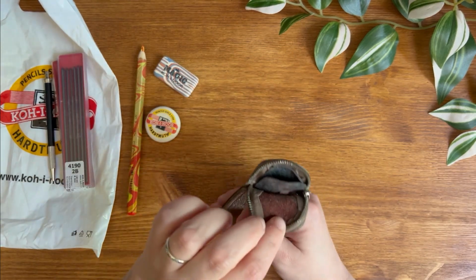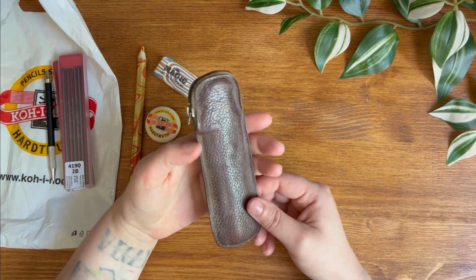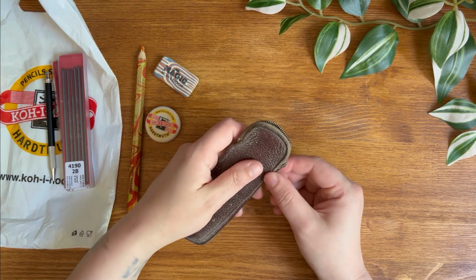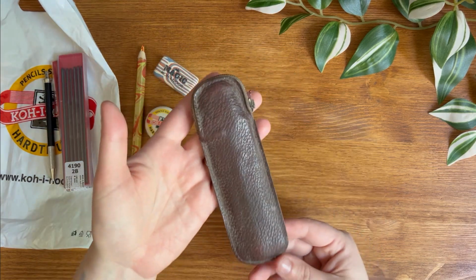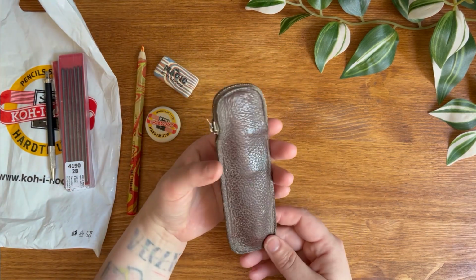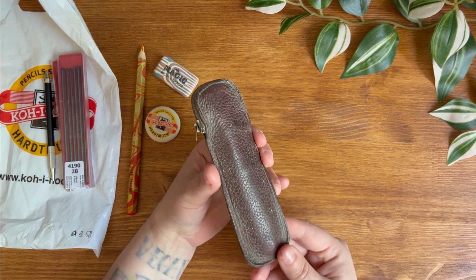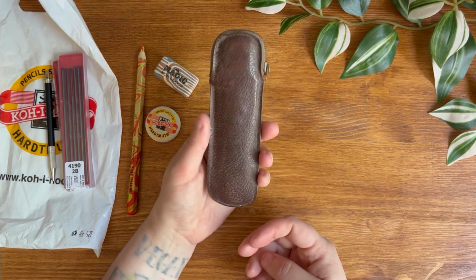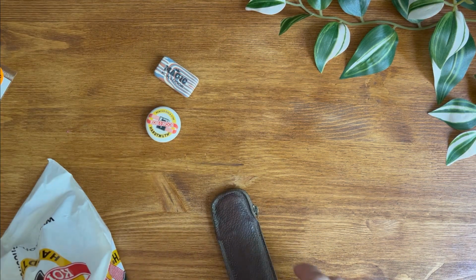My plan is I'm going to clean it up and I'm going to repair it and try and get it back to some of its former glory, because I just think it's really lovely and the zip works perfectly. Yeah, I'm just very taken with it. So yeah, I'm going to see if I can bring this back to life. Be interesting to see what colour it actually turns out once it's had a bit of a clean. But there is that. That's everything for Prague.